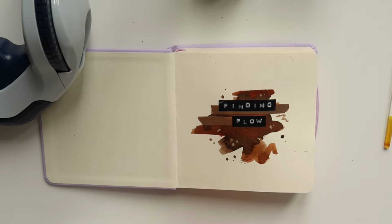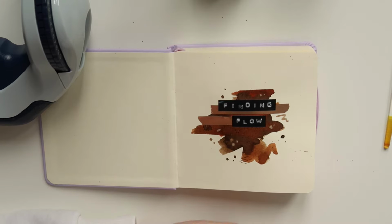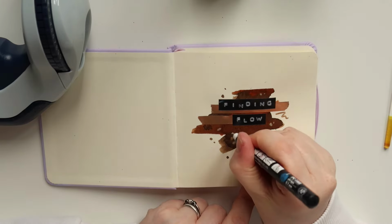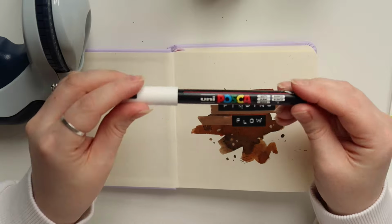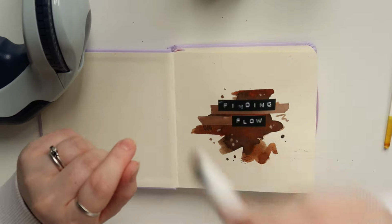So these sketchbooks as well were ridiculously cheap. This one was £4, and that's why I got it. I just thought at £4 you can't go wrong. Does anyone else though, like my Posca white one has always been really, really watery, and I don't know why.